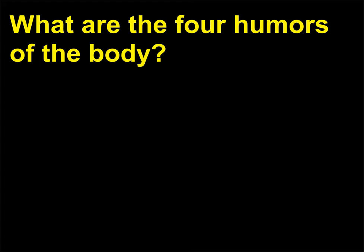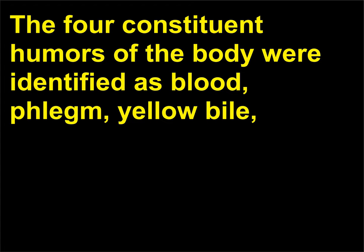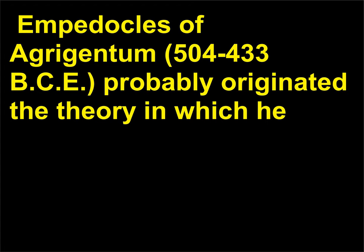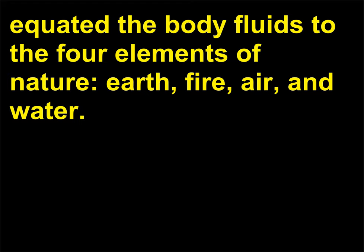What are the four humors of the body? The four constituent humors of the body were identified as blood, phlegm, yellow bile, and black bile, originating in the heart, brain, liver, and spleen, respectively. Empedocles of Agrigentum, 504 to 433 BCE, probably originated the theory in which he equated the body fluids to the four elements of nature: earth, fire, air, and water.